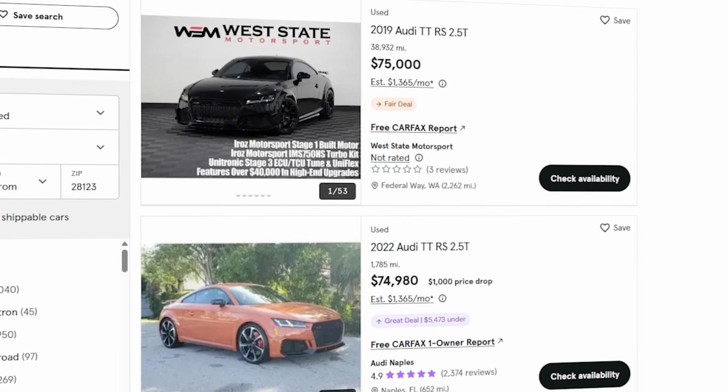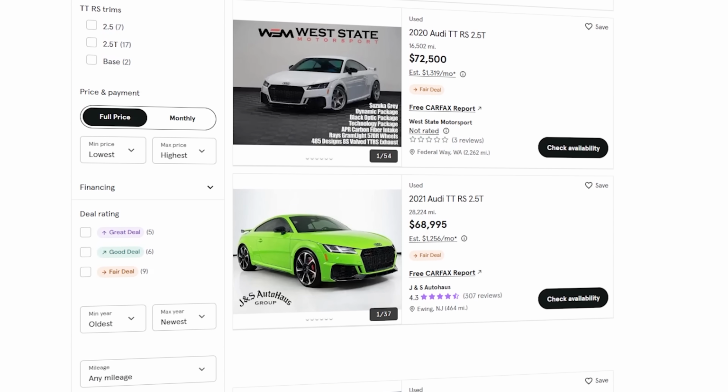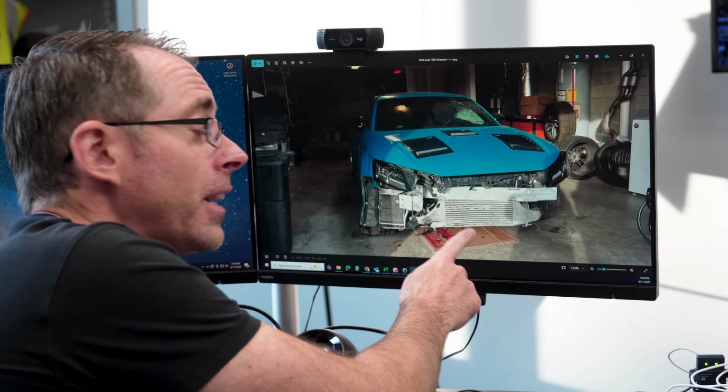I found a TT-RS that could be an amazing deal. If you shop for cars online, you know the Audi TT-RS is an extremely expensive car. But this one is crashed.